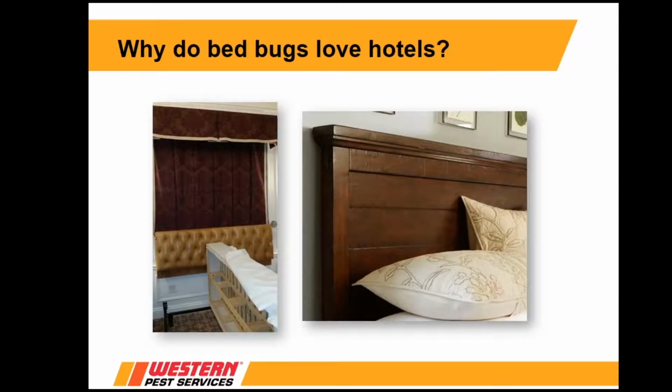It's very close to where the food, the people, are. And headboards aren't moved very often. They stay in place, so bed bugs can hide behind the headboard very easily. So that's another reason that they really love hotels.